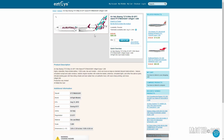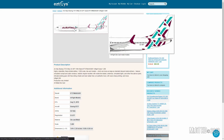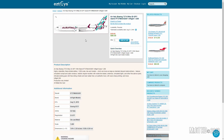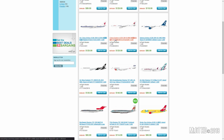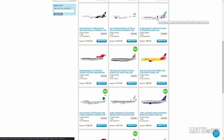Anyway, a brand new airline, of course, Air Italy, which is a subsidiary of Qatar Airways. And this is their new 737 MAX 8 EIGFY. They've also received their first A330-200, which has been seen at one of the Italian airports. I believe it was Rome. But that's a pretty cool model. I'm not sure if I would get it. Something to really think about, so it's a maybe for me.